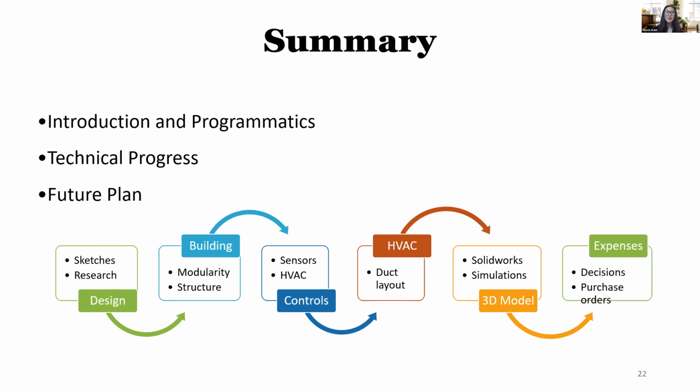So to summarize what we talked about in this presentation, we gave you a little background on our project and our purpose for it, which is sustainability. Then we went over the scope of our project and the project requirements that laid out the different goals we need to hit. After that, we talked about the technical side of our project, which included the building design, the air conditioning, and then the electronic system.